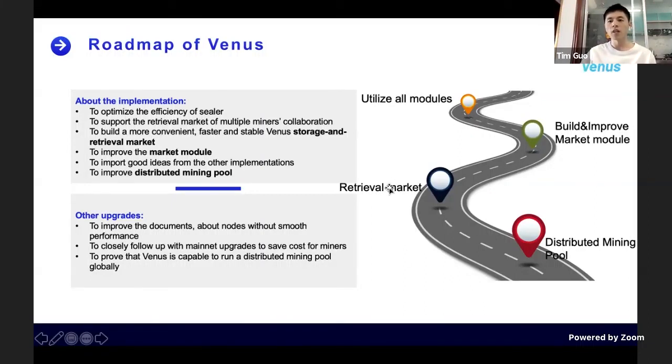Now we see a lot of great data storage on the Filecoin network, and most of it is rare data. From the Slingshot program, we see a lot of useful data from companies and individuals stored in the Filecoin network, and we want to encourage this with the Venus implementation. Further on, we will bring the distributed mining pool. Now we can see the incubation center as a mining pool, a mechanism like that, and we will try our best to utilize it. Later on, we will bring more people to join this distributed mining pool, and you can provide more powerful and useful storage to the Filecoin network.